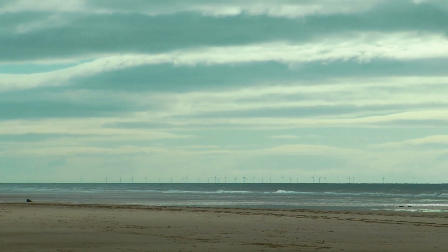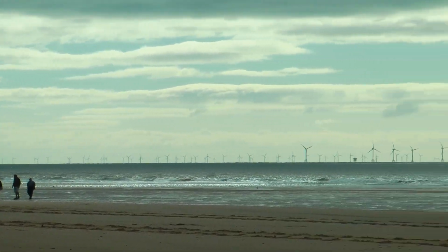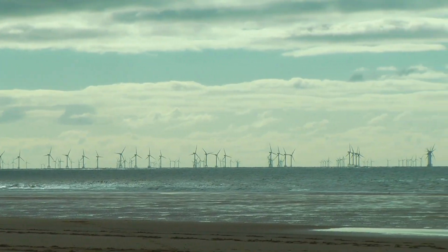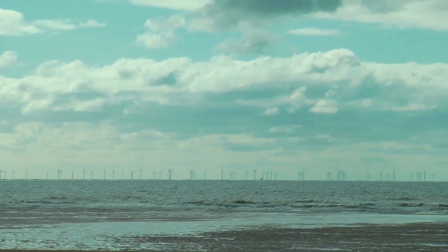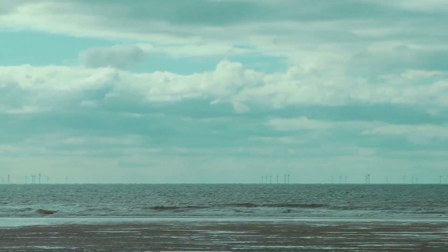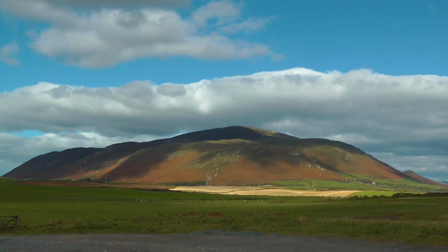You could also sit and, if you're into that kind of thing, have a look out to sea and have a look at what is arguably, by a lot of measures, the world's largest offshore wind farm, which is Walney 1 and 2 and the Walney extension. Well over 200 wind turbines covering, goodness knows how many square miles, but it is massive. That's just off the coast here at Sandscroft. Black Combe up there in the distance. Windy today. Breezy, breezy, breezy.